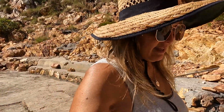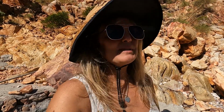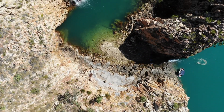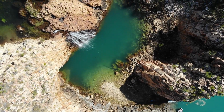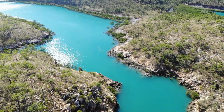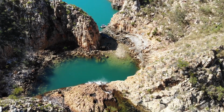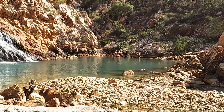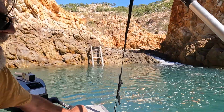We have just spent a lot of time in water, so we don't particularly want to have another swim. But this is the perfect place to swim. There's no crocs and it looks so beautiful. I'm tempted. I don't think we can stay here long because of the tides going out, but it is super tempting. How beautiful, check it out. This is next level amazing. Look how much that ladder has come up.